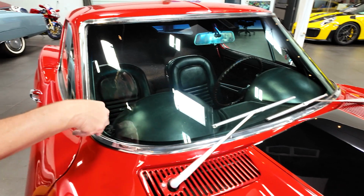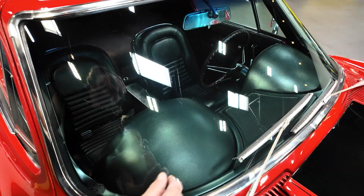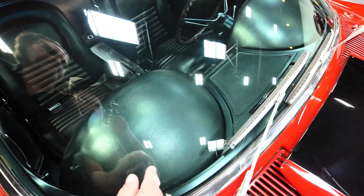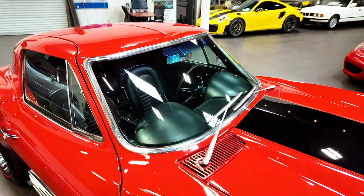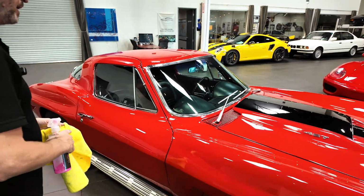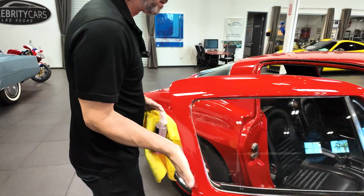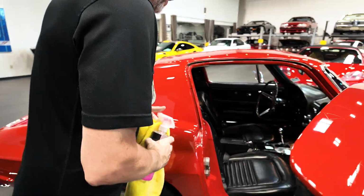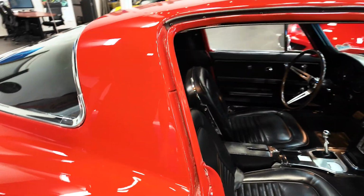And please, while we're staring at the glass, take a good look at the top of the dashboard, and you can see what incredible shape that is in. We'll look in there in just a moment. Let's open up the passenger side door since we're here. Okay. Quincy, if you could just get some door jambs for me. Let everybody see them on their own.